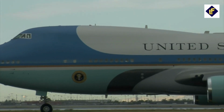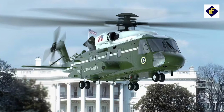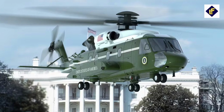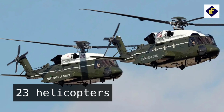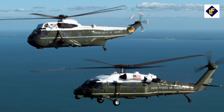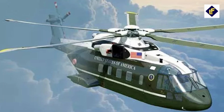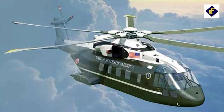Fast approaching the present year, the imminent introduction of Sikorsky VH-92As to the Marine One helicopter lineup stands as a testament to this era of renewal. The formidable Marine One fleet, comprising 23 helicopters, is poised to embrace these innovative models. Despite the inevitable manufacturing expenses, the impending Marine One boasts a lofty price tag that resonates with its multifarious features.